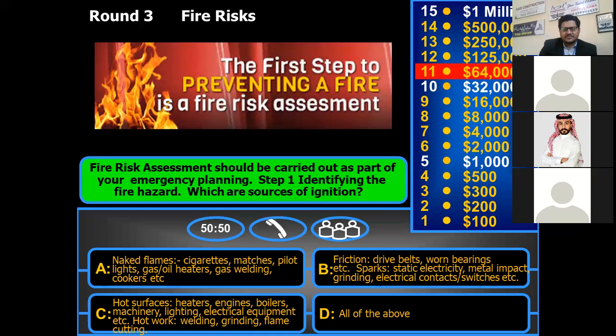$64,000, question number 11. Mr. Ryan already gave the answer D. Any other opinion, please? Fire risk assessment should be carried out as part of your emergency planning. Step 1 is identifying the fire hazard, which are sources of ignition. Like the sources of fire, in other words, from where we have more chances of fire or kind of heat we can get.